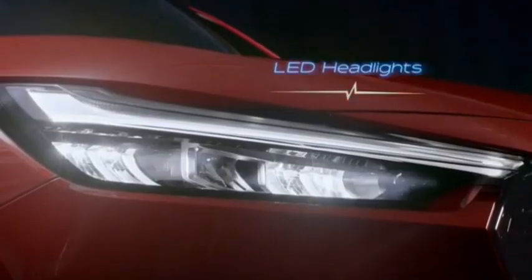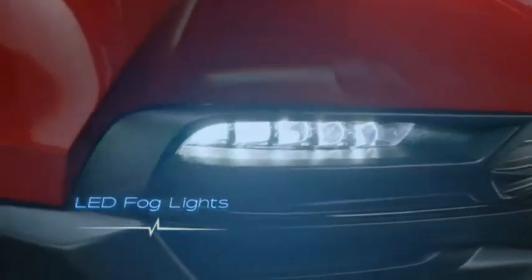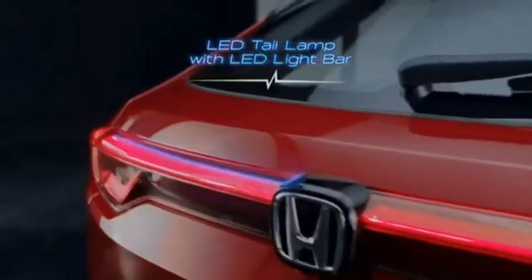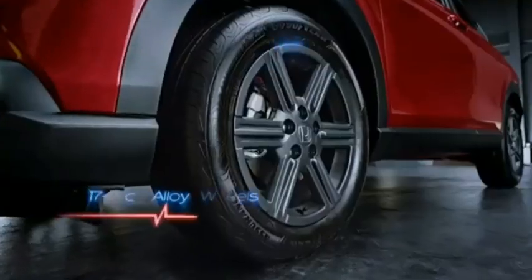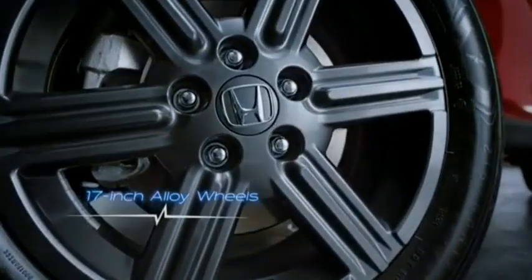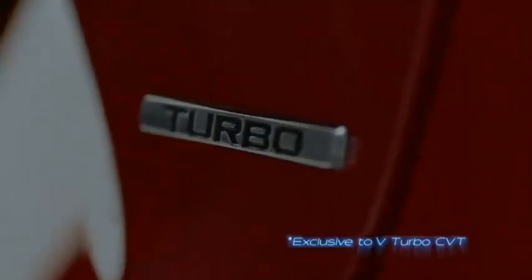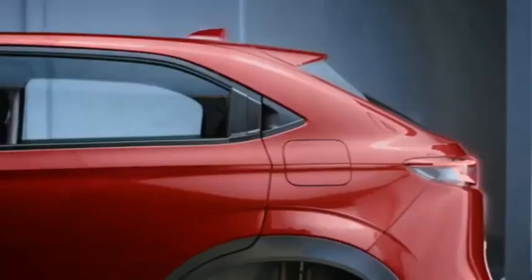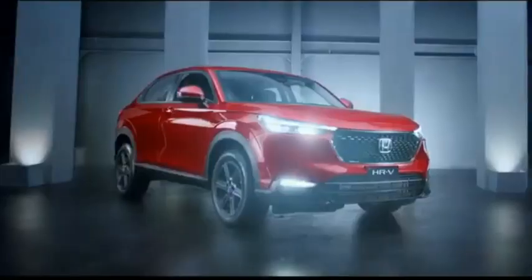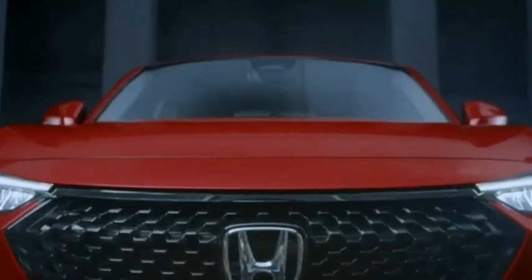The LED headlights, daytime running lights, and front fog lights show that you're clearly ahead. The LED light bar gives it the extra sporty look. The 17-inch alloy wheels provide a stronger character design. Dual exhaust pipe and a distinctive turbo emblem make it clear that you've moved up, taking the ultimate sportiness to another level with an eye-catching Ignite Red metallic exterior color. Come inside and I'll show you.